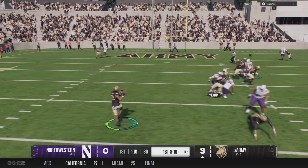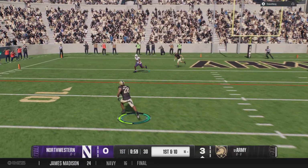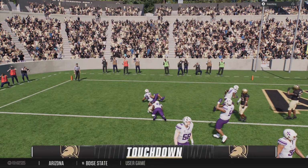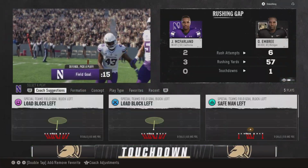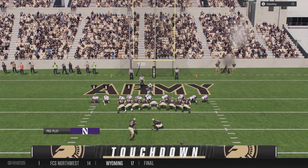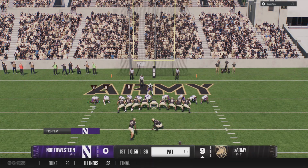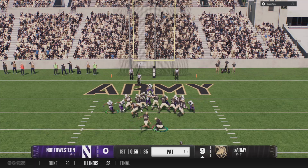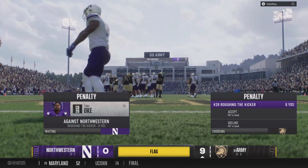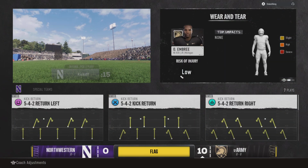On the option, the pitch. Got some room, headed to the goal line. And he sprints to the end zone. Touchdown, Black Knights! And the offense doing a nice job mixing the option play on that drive. They're able to get the defense outflanked. Nice decision by the QB, pitching it outside wide, and the running back using his speed.